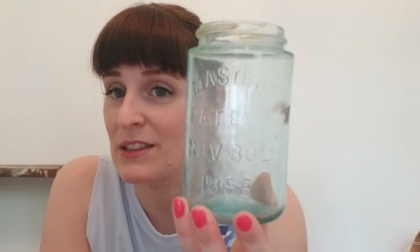I also picked up another blue mason jar because it's almost time to swap out the green glass that I used for spring and put out my blue mason jars. I love these for summer. And I think these go perfect with ironstone. And I paid $1 for this guy.